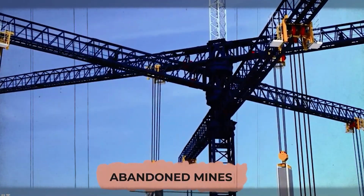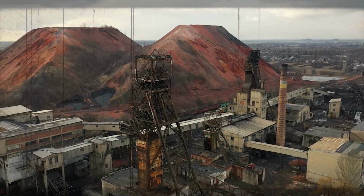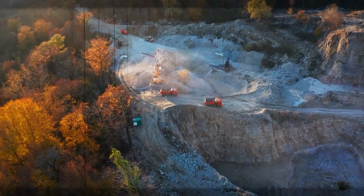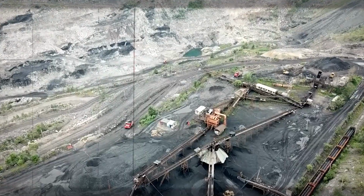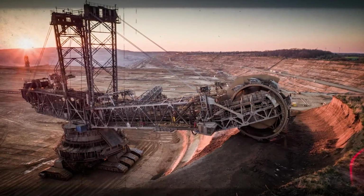Abandoned mines are like lost treasures that have been forgotten with time. These are mines that were once bustling with activity, providing the world with valuable resources like coal, gold, and other minerals. But with changing times and the discovery of better ways to extract these resources, many of these mines were shut down and left behind.